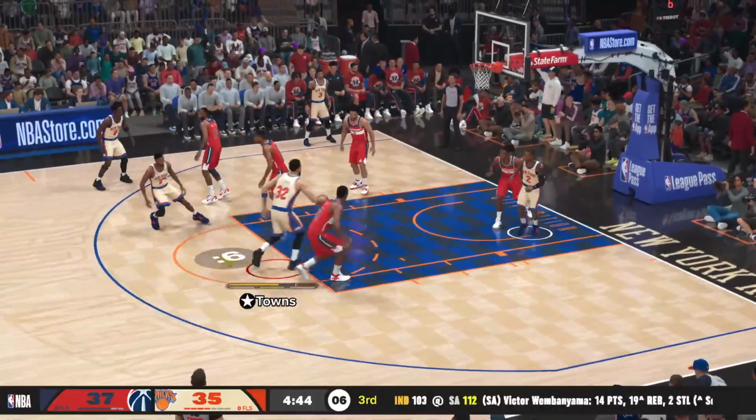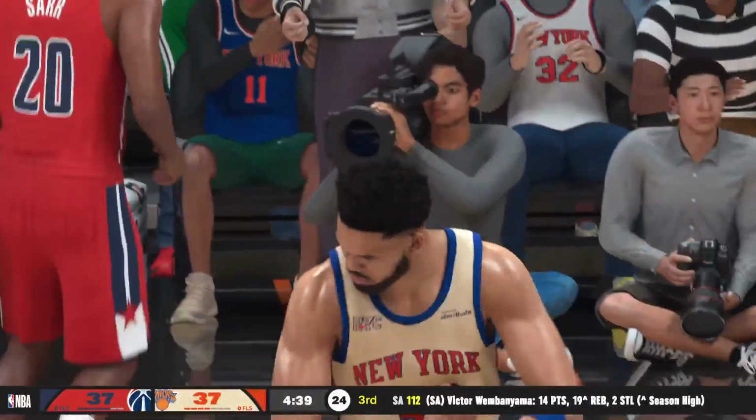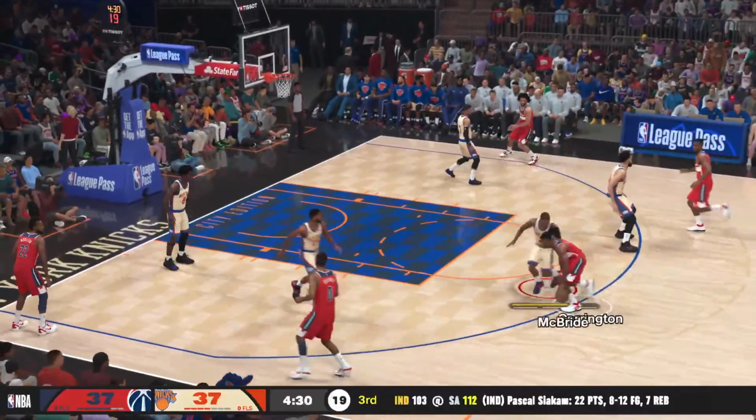Outside, Towns. 6 to shoot. And the shot goes in. Towns has got 9 points. Guys, that is what you call two physical, hard-earned points from Karl-Anthony Towns. Go ahead and embrace that contact.